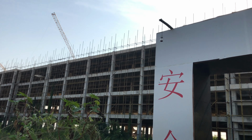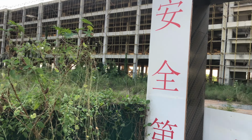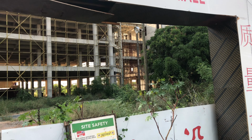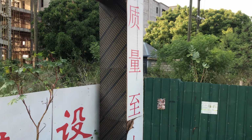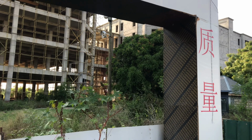So I'll go there one day and do a special video about this mall. And I'll go inside and I'll make sure to do a video inside everything to show you guys. But this one, I'm just showing you guys around the mall to see the building and also the progress of the building.